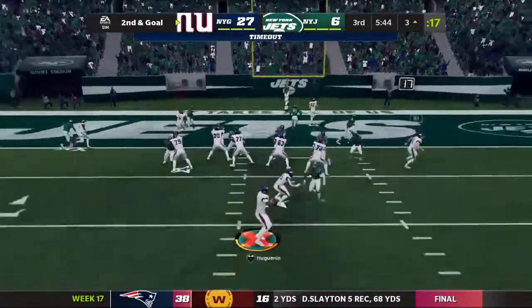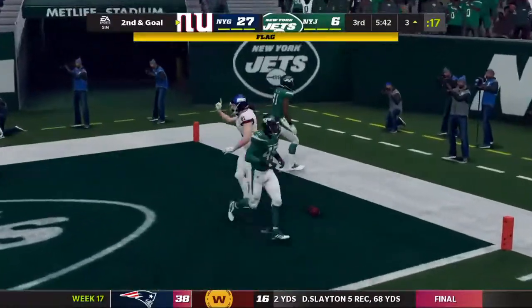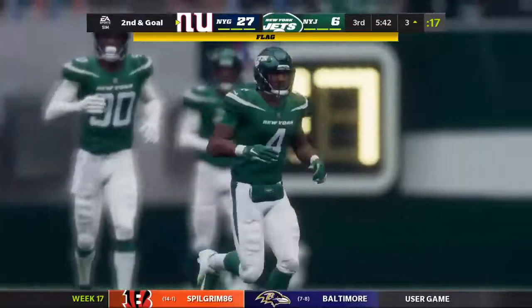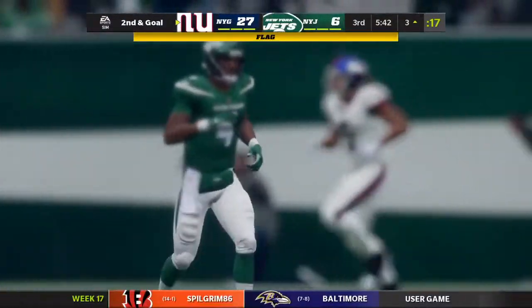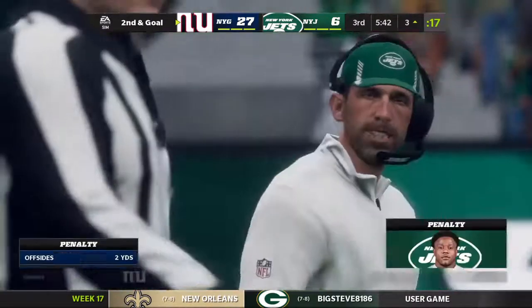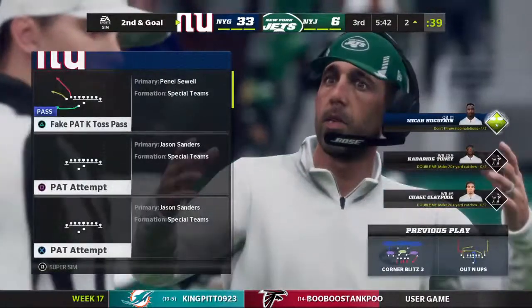Flag comes in. This might be a free play. And he's got it. Touchdown. Oh, but there is a marker on the field. So now the question, who is this on? Offside defense. And yes, they want the points, so they will decline the penalty.